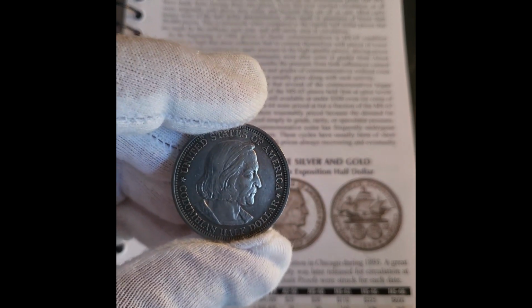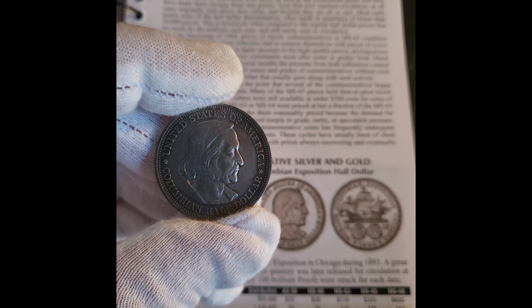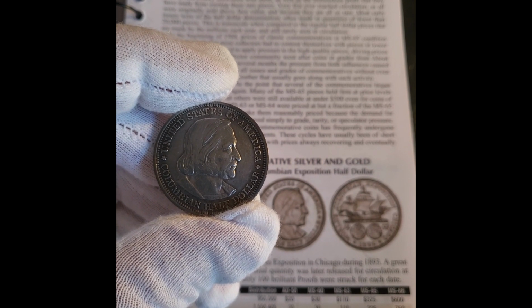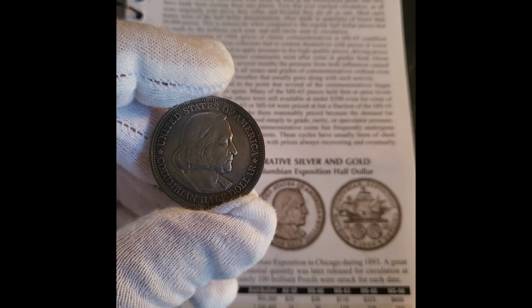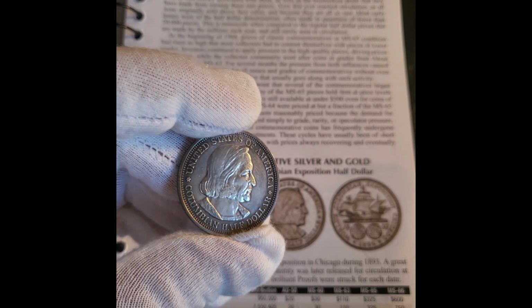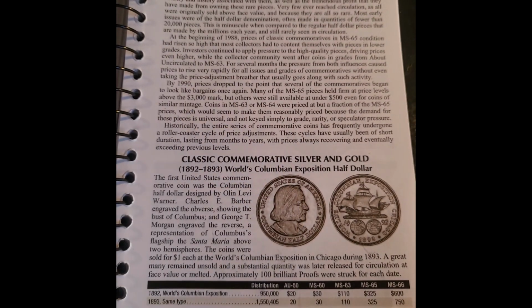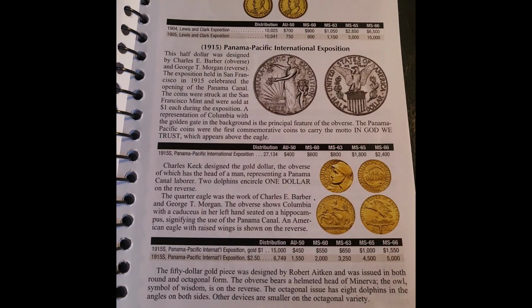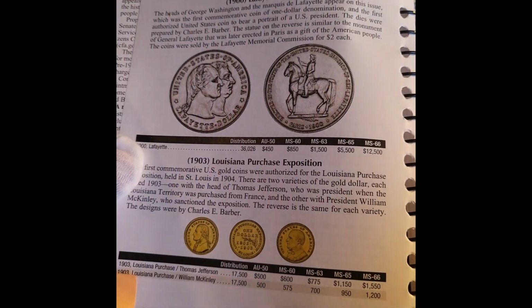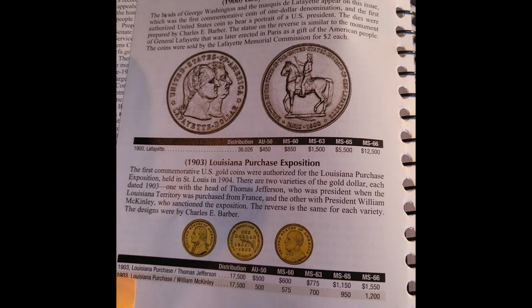In 1982, commemorative half dollars started up again after 28 years with George Washington, and in 1983, $10 gold commemoratives were issued for the Los Angeles Olympics. Gold, silver, and clad commemorative coins are still issued today. Getting back to the classic commemoratives, the first gold ones were the $1 1903 Louisiana Purchase.